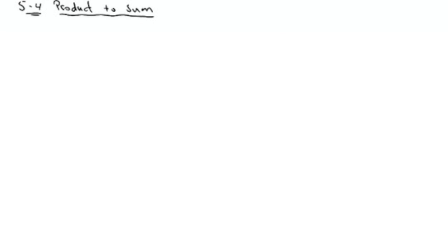This first one has very little application, but it leads into the second one, which has a lot of application. So this is the product to sum formula, and it works on the concept that if you have cosine of x plus y, you write down what it's equal to. Cosine, cosine, sine, sine. And the sign on the inside changes with the sign on the outside, positive, negative.